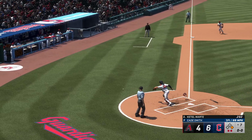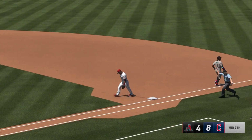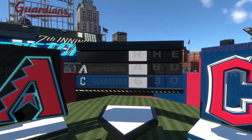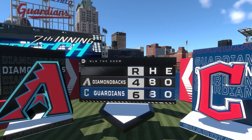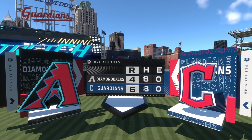There's a splitter in the dirt, swing and a miss. Naylor down to first with it. In time, the 2-3 strikeout ends the inning. A strong showing there from the Cleveland bullpen. Midway in inning number 7, and it's time to stretch. It's the Guardians 6 and the Diamondbacks 4.